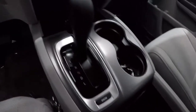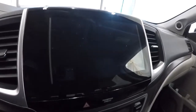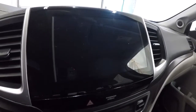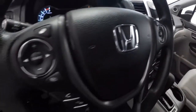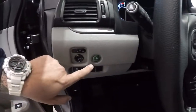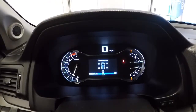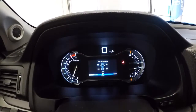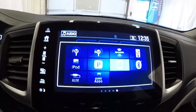It is an automatic. Got your climate control area here. Push button start. Got your radio display and backup camera and blind spot monitoring camera right here, and we'll show you all that in just a second. Got your Bluetooth and steering wheel audio controls. And then you got your Econ button here. All right, let's go ahead and take a look at the mileage. All right, it's got 8,224 miles on it.